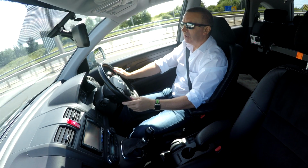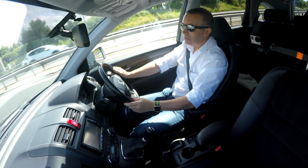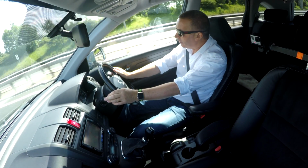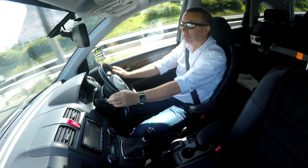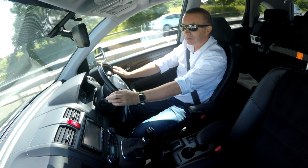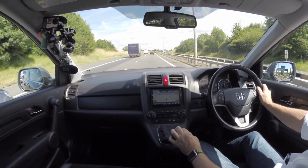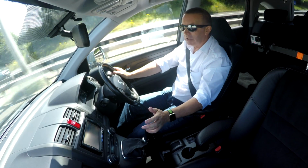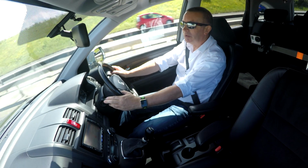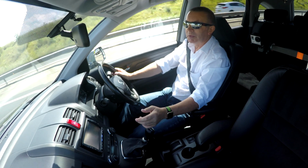70 miles an hour, dead on, 2,200 revs, which again, in a big car, it's obviously geared for economy and comfort. As I was saying before, I really cannot remember any Hondas I've had problems with.